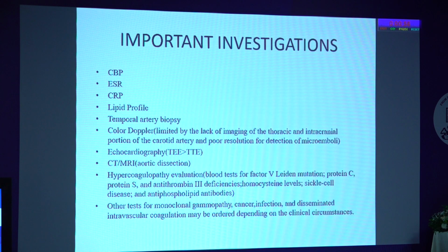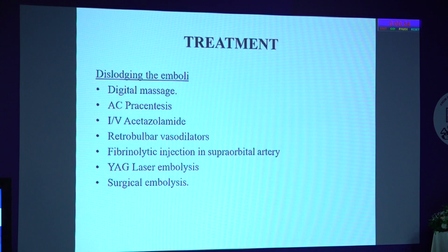You have to have an array of investigations like ESR, C-reactive protein, lipid profile. In case you are suspecting temporal arteritis, then go for temporal artery biopsy, color Doppler, CT, MRI. So you have to rule out all the systemic causes which can lead to hyperviscosity or thromboembolic phenomena, and your investigation is directed towards that.